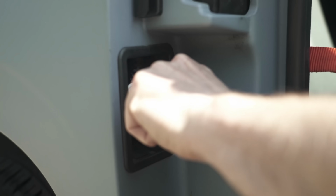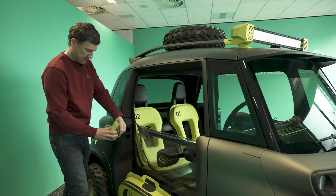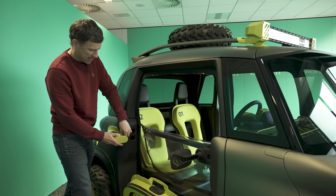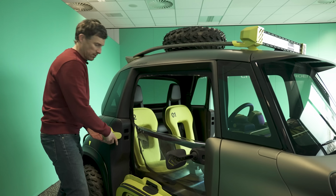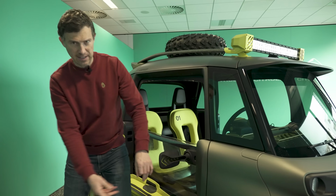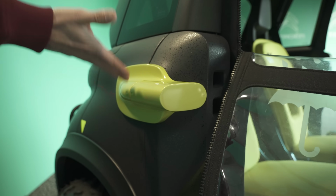So rather than being hidden in a recess, look, it's just there, look, charge port. Though this one isn't actually connected to the battery because it's a concept car. If you want to charge this one up, you have to do some thingy underneath it to connect to the battery itself. But it wouldn't be like that for production, it'd be like this, which is very nice. Should we drive it? Let's drive it.